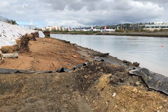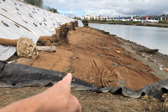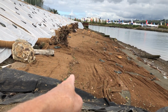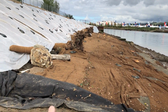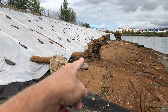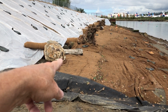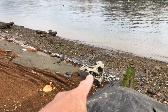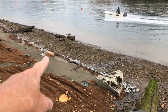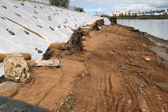So tide fluctuates. In fact, you can see this is roughly the 10.5 foot elevation line where the debris has been building up. The toe log here for the toe of the slope is plus 12, and the edge log down here is roughly plus 8. So it's going to take another video.